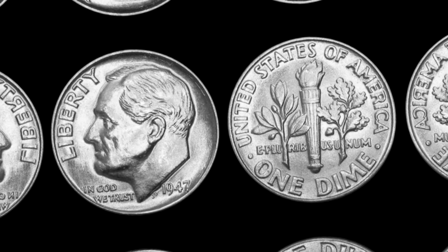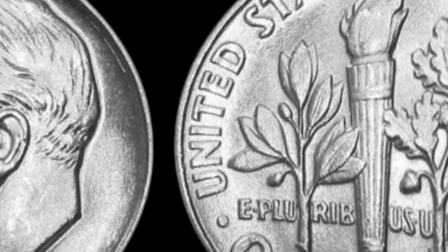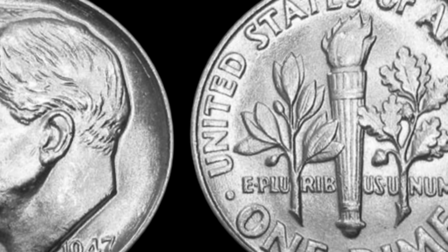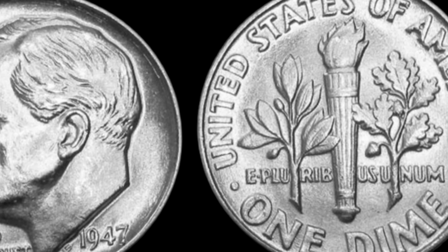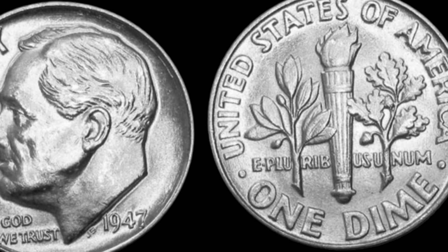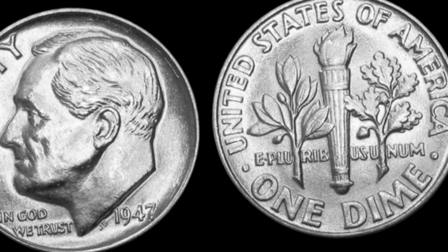Well, there you have it. The 1947 DP mint mark dime is not just a coin. It's a piece of history, a collector's dream, and, for some lucky owners, a ticket to a huge payday. If you think you've got one of these rare coins, take a closer look. It could be worth a lot more than you think.